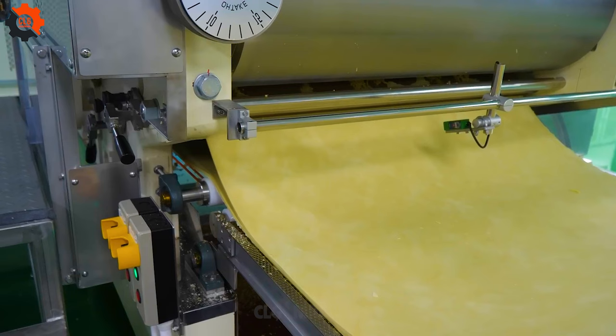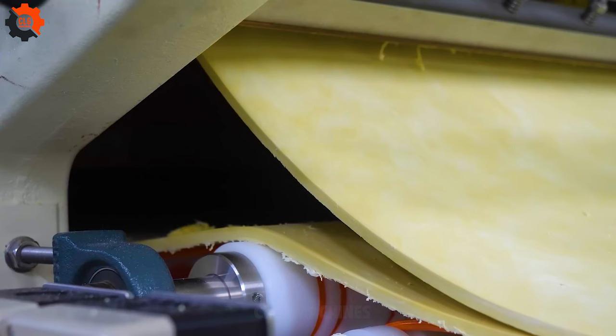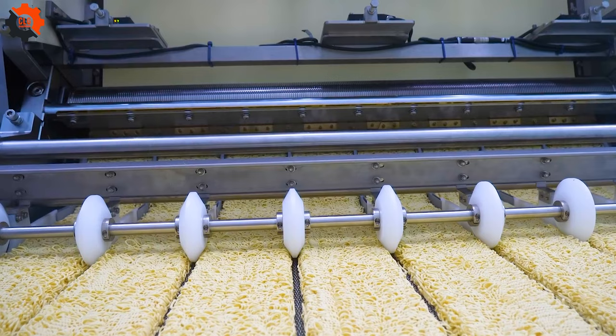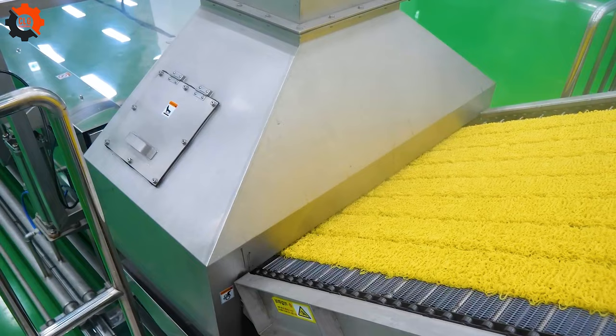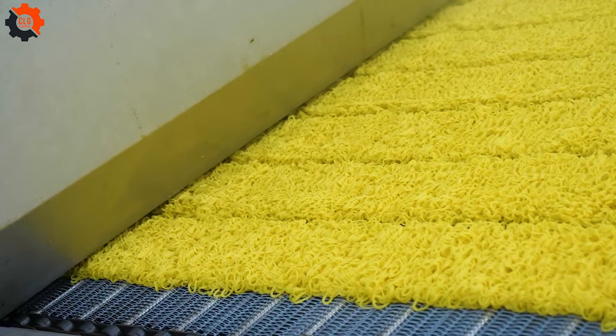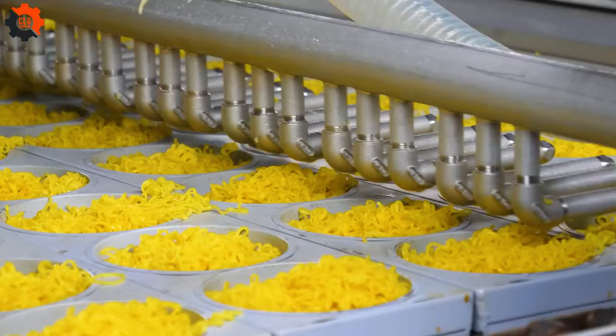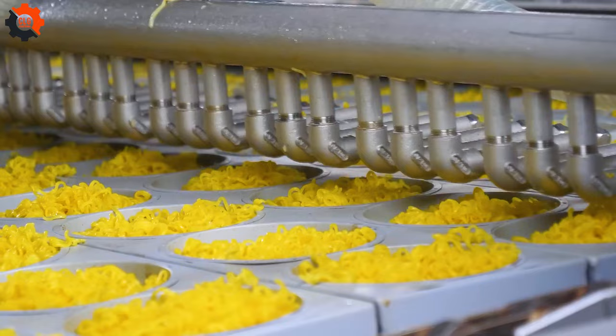But perhaps the most magical part of the process is the cooking. The noodles glide effortlessly through steaming vats of water, emerging tender and flavorful, ready to be packed and enjoyed by noodle lovers around the world.